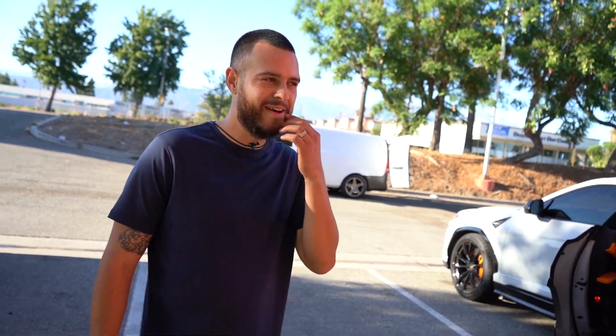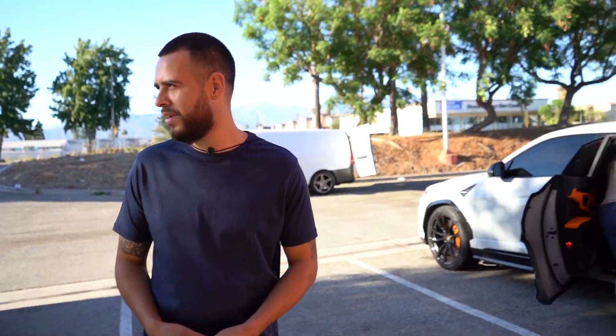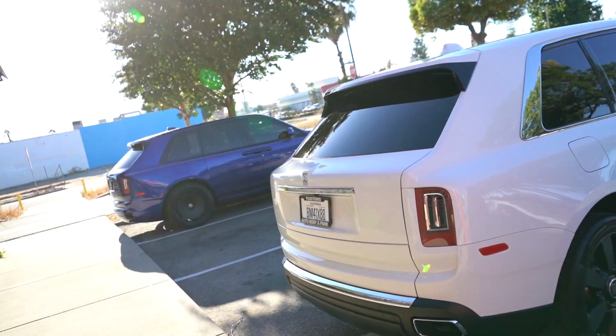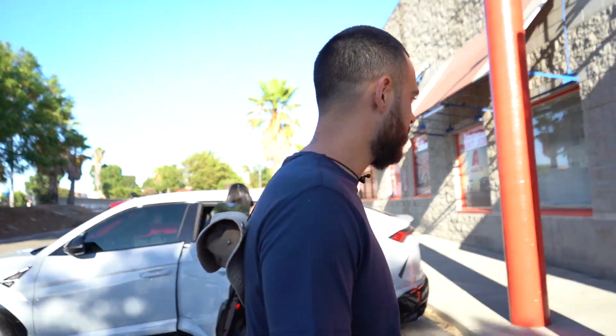We're wrapping it up. We brought the cars down to get a little photo shoot going. We had JOP's Cullinan and his Urus here earlier. It took off a few minutes ago. And that just about sums up for us. We'll go hit the track, see what we can do.